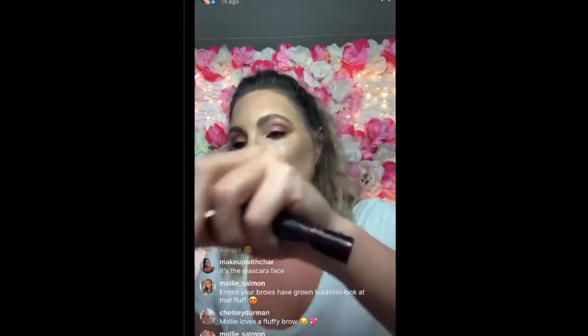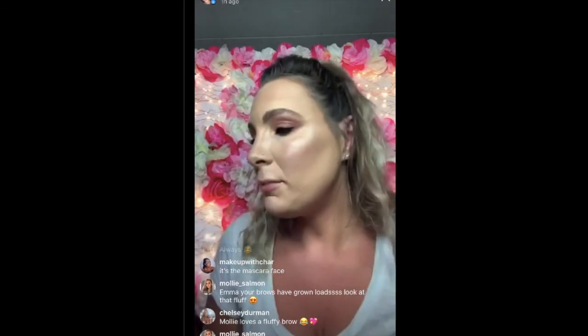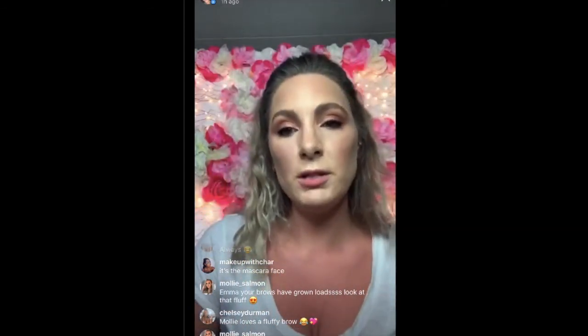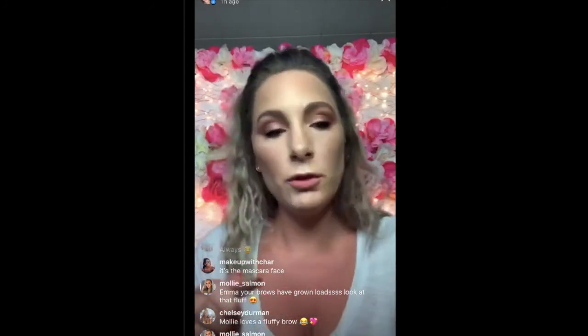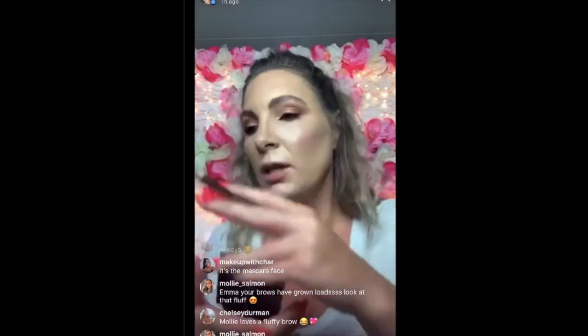And then last but not least, is the lips. So everybody wanted me to use Penelope Pink, which is what I'm going to do. So I'm going to use Pillow Talk lip liner. This one's a bit stubby. I need a new one. So I'm going to use the Pillow Talk lip liner on first.